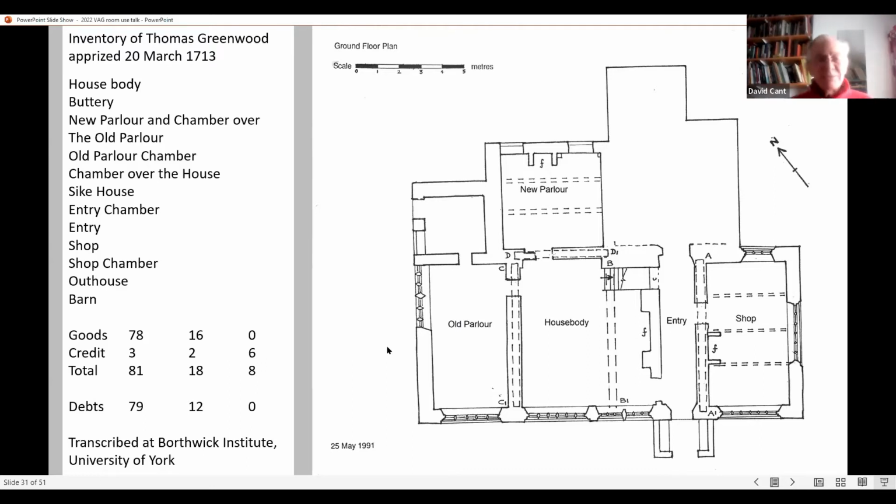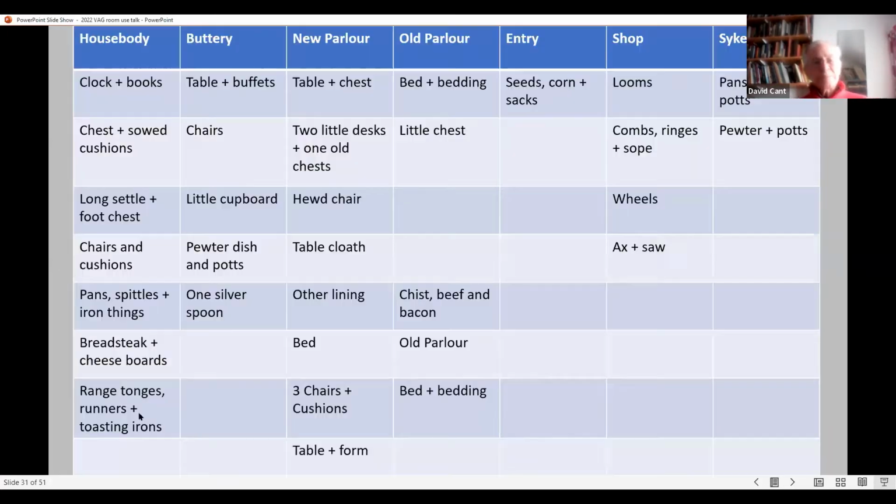So Andrew mentioned the values. He has in goods £78, quite a substantial sum, above average for the Calder Valley at this time, although there are people who do have over £1,000 when their inventory is taken. He has £3 owing to him in credit. Sadly, he is in debt to the tune of £79, so his estate isn't going to be worth all that much if you can take all that at face value.